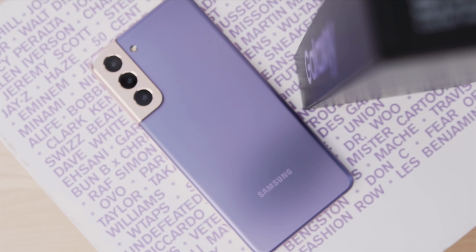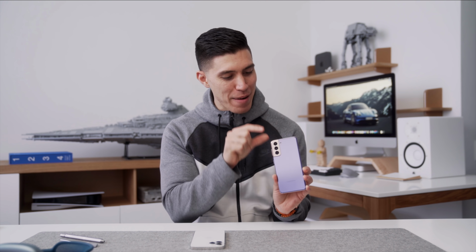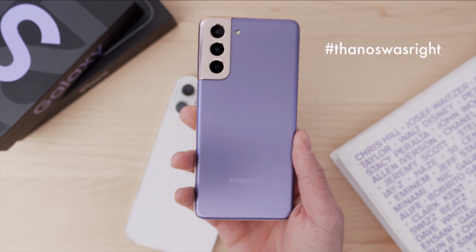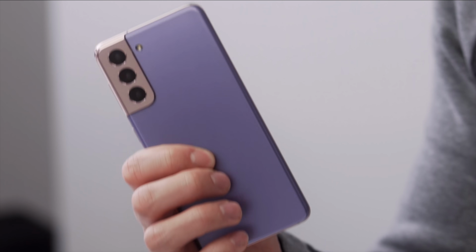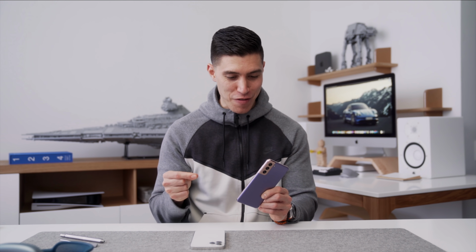Over on the Android side of things, I test out the latest. That has been the Samsung Galaxy S21. I'm rocking it in the Thanos colorway, the purple with the gold. I love some things, like they've reduced the price, but I don't love the plastic build. I don't like some of the sacrifices they've made. If you want to see my full review, over the shoulder linked up this way for you guys to check out.